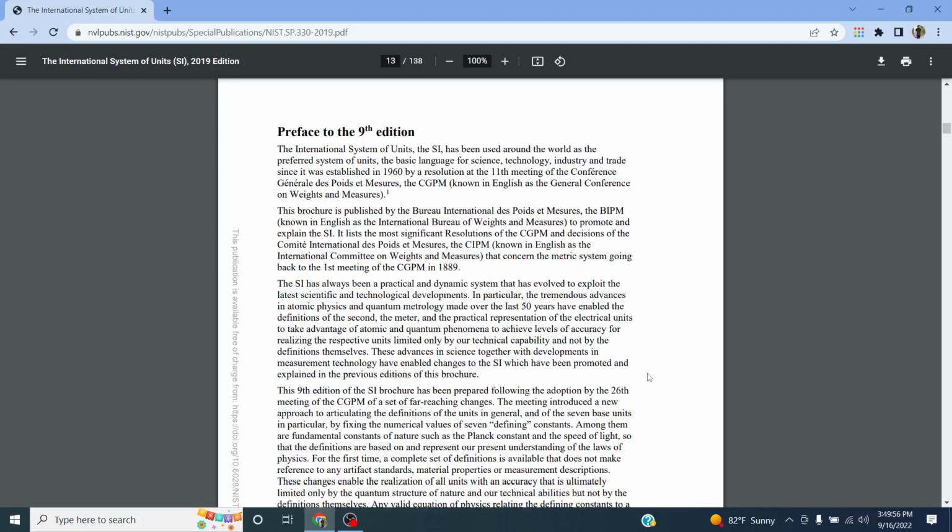It lists the most significant resolutions of the CGPM and decisions of the Comité International des Poids et Mesures, the CIPM, known in English as the International Committee on Weights and Measures, that concern the metric system going back to the first meeting of the CGPM in 1889.